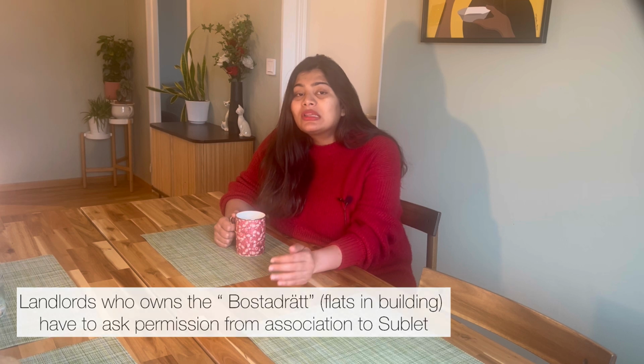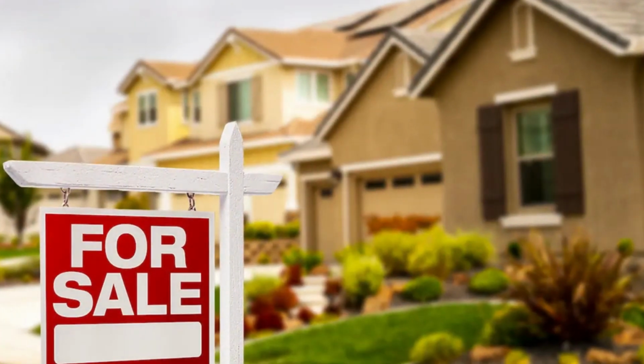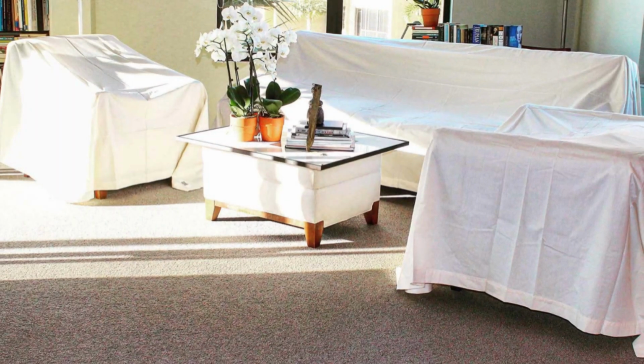The association gives permission for 1 year. In maximum cases, the association gives permission only for 2 years. You cannot rent out a property for more than 2 years. So after 2 years, I will be left with only 2 options. Either I sell this property or I keep this house empty but do not rent it out to somebody else. So in Sweden, you cannot buy a property and rent it out to someone else forever or for long term.